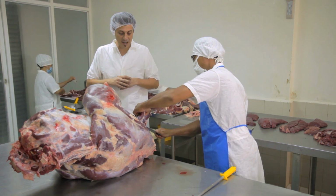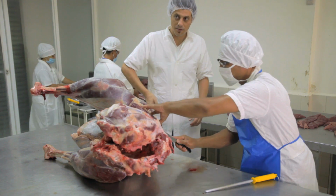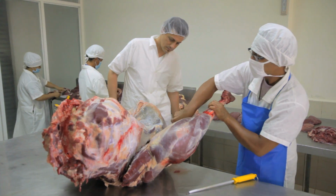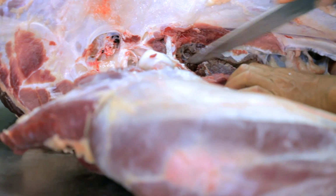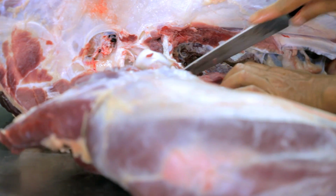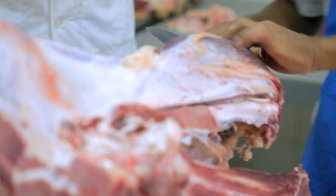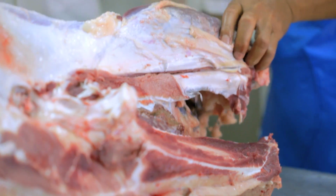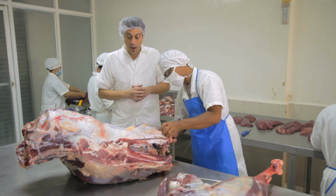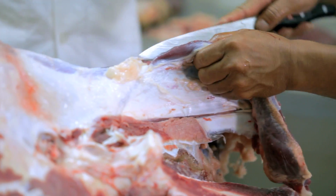This is probably the same as doing a giant chicken, right? And now he's going around the joint all the way down. So imagine a giant chicken thigh, and this is exactly what it is. Again, with butchery, your knife skills are so important, and he's doing a fantastic job here, so close to the bone. And I've done a little bit of butchery in my time on whole lambs and whole beef. But to do something on this scale is really, really tough.